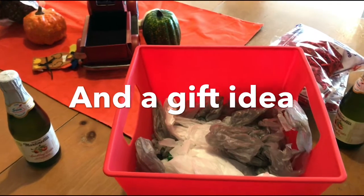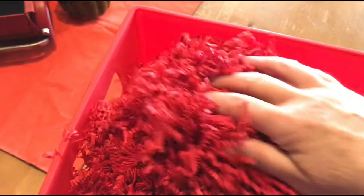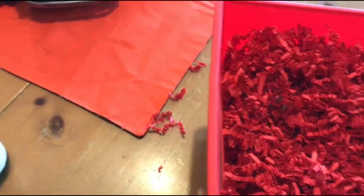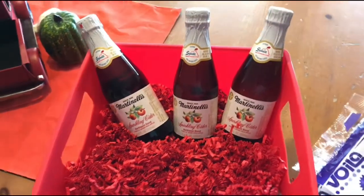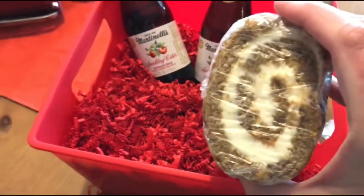If I were to make up a basket of goodies for Christmas as a gift to give to somebody, what I would first do is pad the bottom with either paper or grocery sacks. Then I would put the shredded paper or the filler in. Then I have these Martinelli's sparkling cider, just these little ones that I got from the Dollar Tree. And it's not wrapped very pretty. You'll want to rewrap it if it was you.